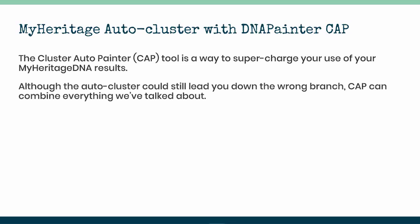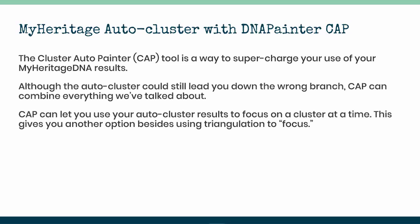So the auto cluster can still lead you down the wrong branch, but the Cluster Auto Painter allows you to focus on a cluster at a time, so it keeps the clusters when it maps them for you. And it gives you another option besides triangulation. So you can now use both of those if you want. You can also go ahead and use the CAP tool, whichever way it's being referred to, and also do triangulation and switch back and forth between the two ways to try to get different views, or sometimes your brain just gets tired and you just need to look at it differently.